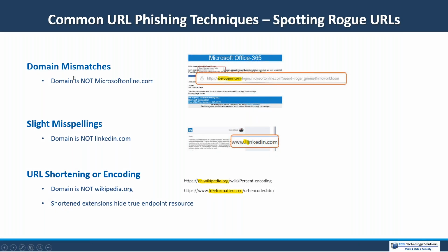Another example is a domain mismatch where there's a slash that precedes microsoftonline.com, but no, the domain is devopsnw.com. Slight misspellings. Here's one. It took me a moment to look, well, what's wrong with that? But there's two L's in LinkedIn in this example.